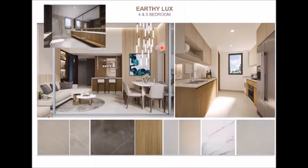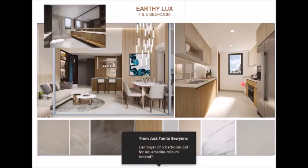Yeah. So this one is for the earthy lux. You can see the colors are a little bit in contrast with the cool scheme, where for the bathroom itself, we have a combination of more warm timber colors combined with floor tiling selections that are a little bit closer to a warm gray. Then for the kitchen itself, we have selected the timber laminates to be slightly warmer than the cool scheme, and also for the top cabinet.